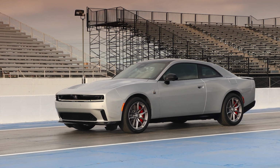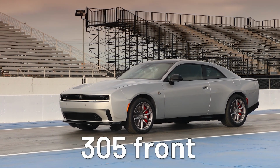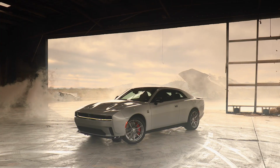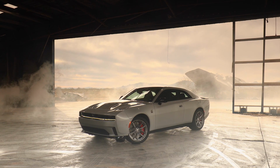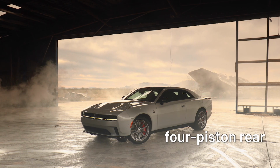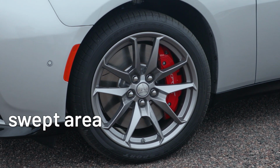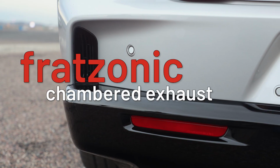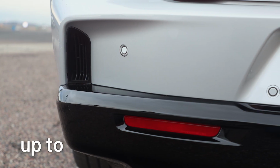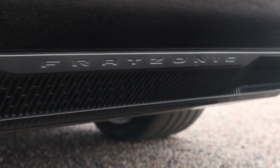Biggest Charger tires ever, 20-inch Goodyear Eagle F1 Supercar 3305s in the front and 325s in the rear. To stop, you got massive 16-inch Brembo vented rotors and red 6-piston front/4-piston rear fixed calipers, which increase the swept area to more than 30% from outgoing SRT vehicles. You got your Fratzonic chambered exhaust, which should be as loud as a Hellcat, but still different. Let's hear it one more time.